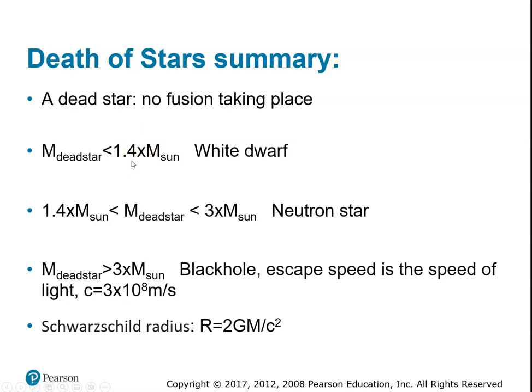Chandrasekhar was the one that proved that electrons will not be pushed any further. It's called electron degeneracy pressure. So that's what pushes back. All right, and then if the star has more than 1.4 times the mass, but less than 3 times the mass of the sun, then what pushes back is neutron degeneracy pressure. The neutrons, so this forms what's called a neutron star, also known as a pulsar. When they rotate, well, they're all rotating, but they call those pulsars.